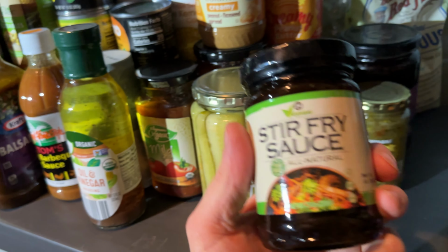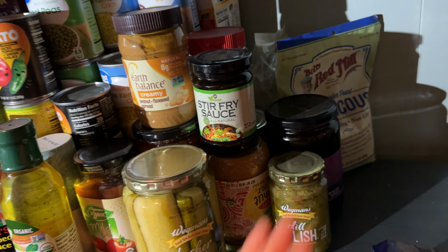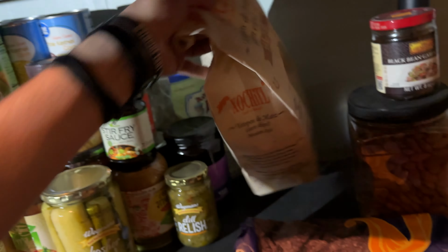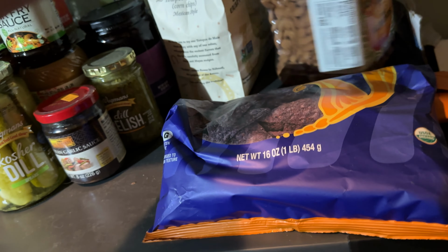And then we have the 24 Vegan stir fry sauce, and they have really good products. 24 Vegan, check them out. Some couscous in the back. And then when I go to the Asian store, some black bean garlic sauce. The Asian market, which I like going to.